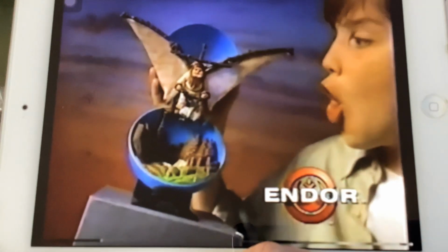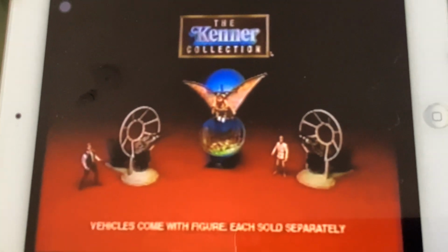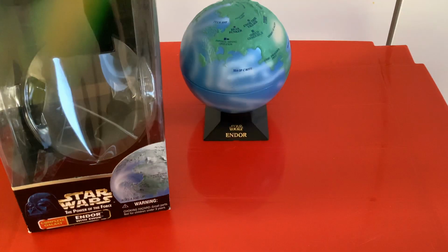Now the worlds of Star Wars are in your hands. Watch as Endor opens to reveal an Ewok aerial attack. Gunner stations and complete galaxy come with figure, each sold separately.